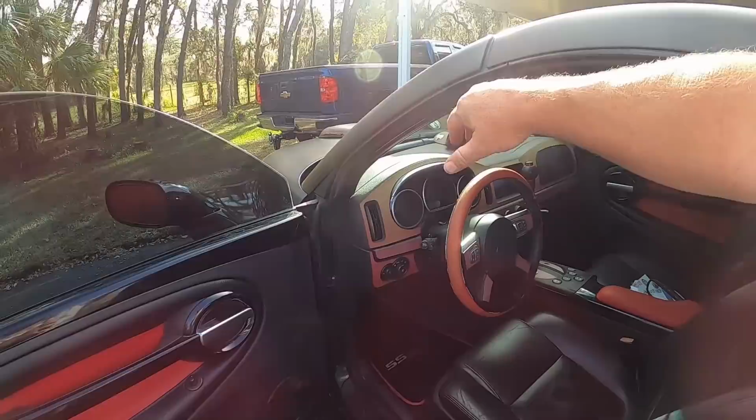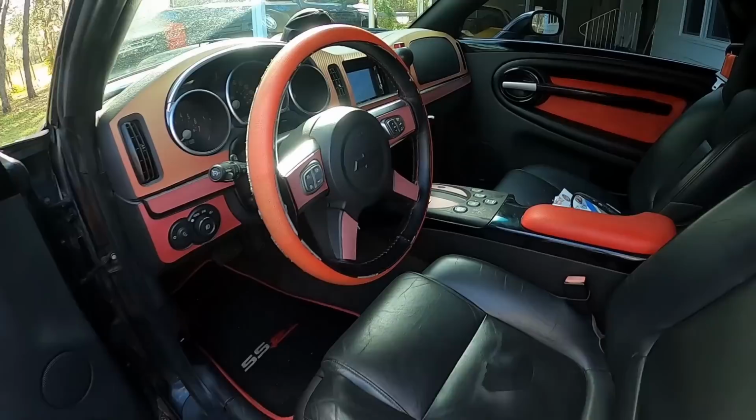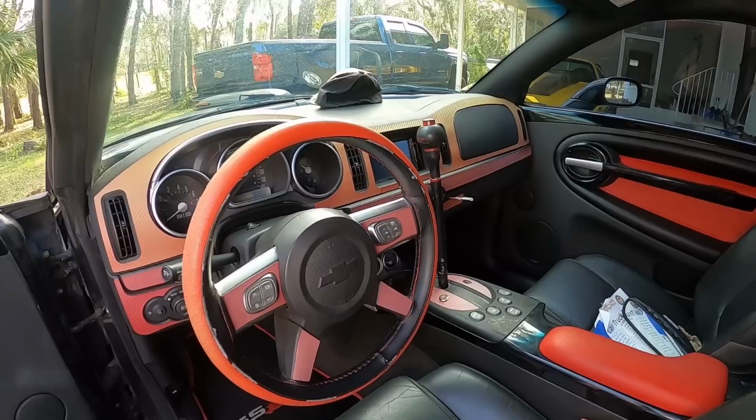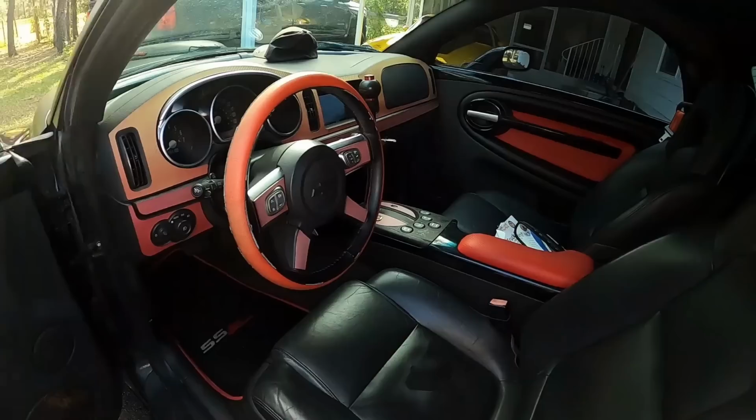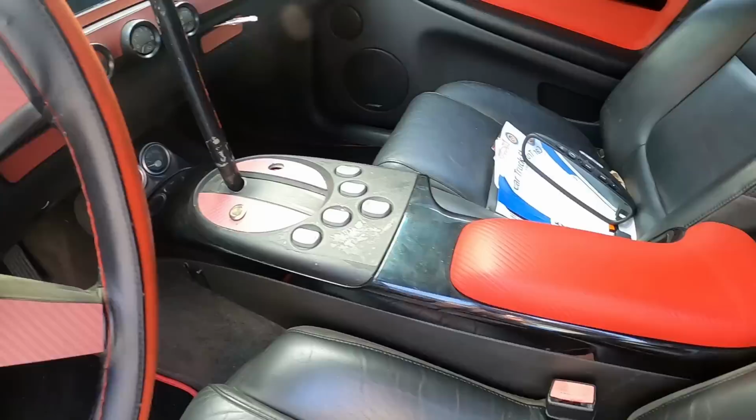Yeah. So, but this one here, you said. The dash that's on it is faded, but if you look at the door panels and headliner, that's what it should look like. Well, this is all custom. The door panels and the headliner aren't factory. Neither is the stuff on the dash. Oh, okay. That was done after. So somebody did that. Yes, the guy who bought it, because that was all bright red like this.